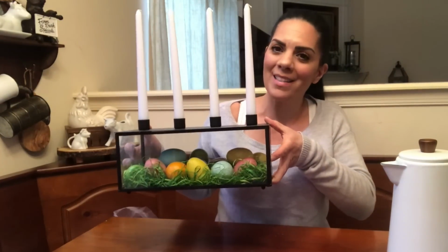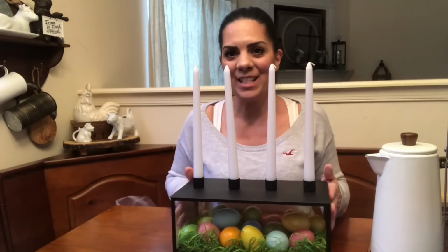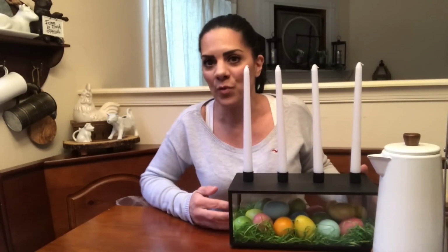Very cute, right? I like this idea and how they created this, because it gives you somewhere to decorate. I like that. It's easy because you have it contained and you can just decorate in there. You can even just decorate this if you don't want to decorate anything else for Easter.